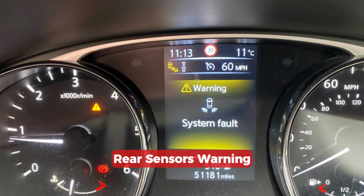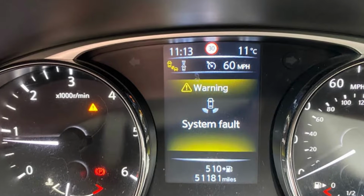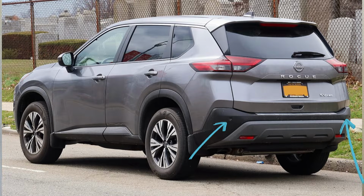Then there are problems with the rear sensors that will cause an icon of this type to go on your dash. Rear sensors work in the system of adaptive cruise control, parking assist, and also blind spot monitoring. If those systems don't work, check if the rear sensors are covered by mud or something else. Also, they may easily get out of calibration and you may need new brackets that hold them in place or even new sensors.